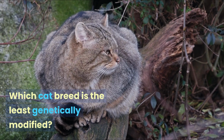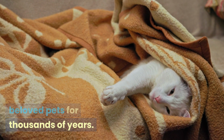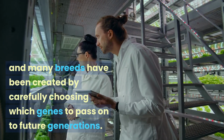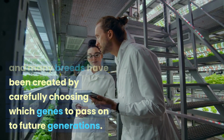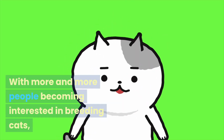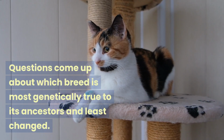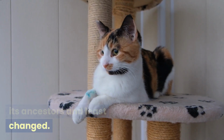Which cat breed is the least genetically modified? Cats have been our beloved pets for thousands of years, and many breeds have been created by carefully choosing which genes to pass on to future generations. With more and more people becoming interested in breeding cats, questions come up about which breed is most genetically true to its ancestors and least changed.